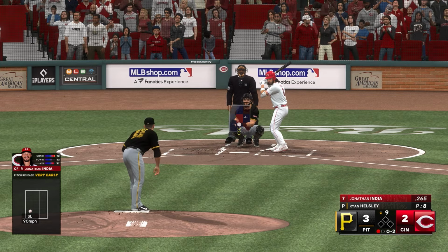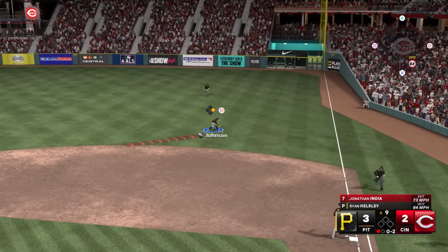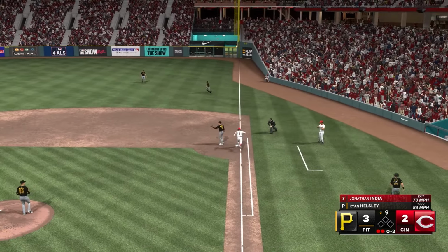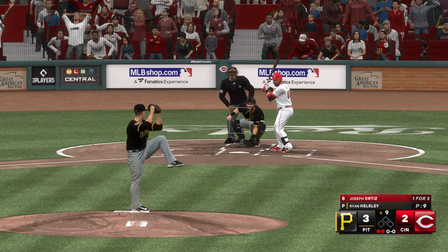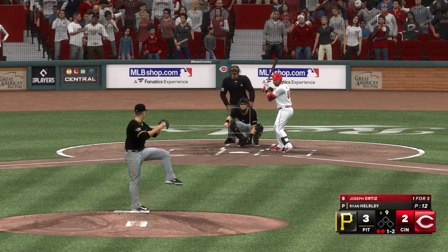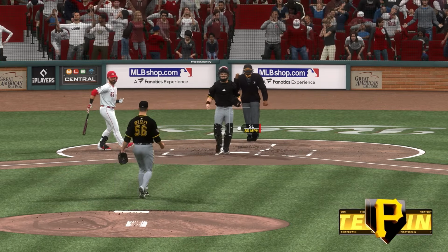Quickly, 0-2. Curveball. Johnson's going to have to go to the outfield to play this. Beautiful play, 2 outs. Ortiz up to bat here. And the Pirates win with the strikeouts.